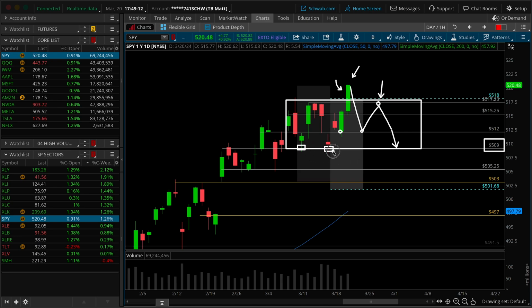If we can break down through all of these equal lows from in the past, we're really not aiming at 505.25, we're aiming at the NVDA earnings gap down underneath us at 503, fills down to 497. Daily 50 SMA is in there at this point in time. So we're talking about a bearish outcome here.